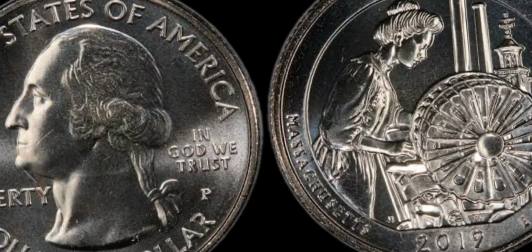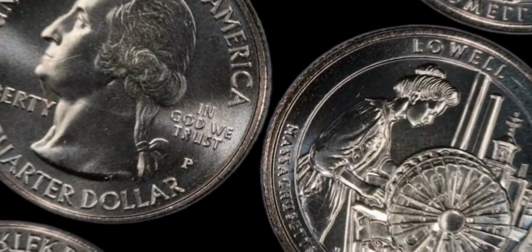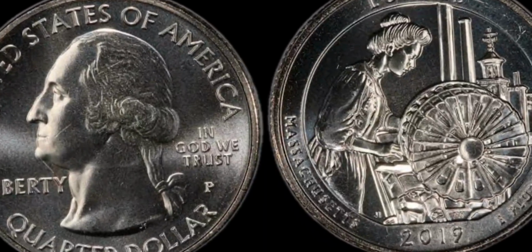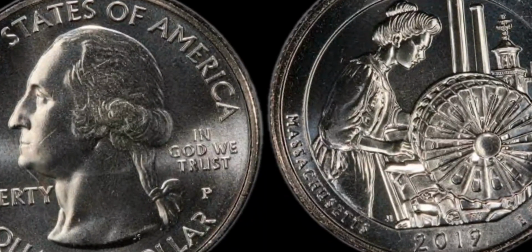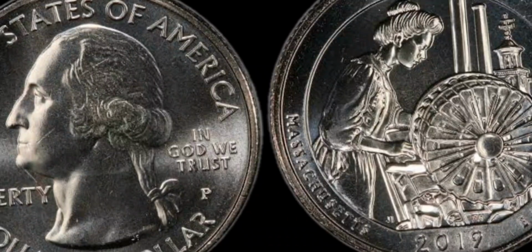To give you a better idea of just how valuable these quarters can be, let's look at some recent auction results. Collectors have reported selling these quarters for incredible amounts, and as more people become aware of their rarity, prices are likely to continue climbing.